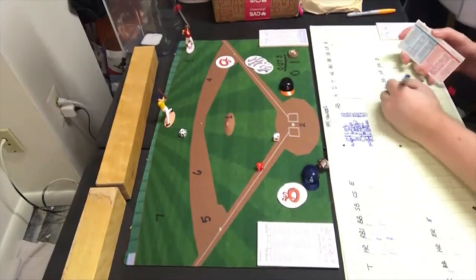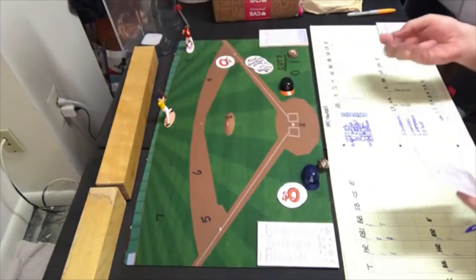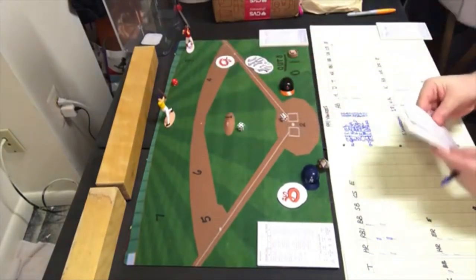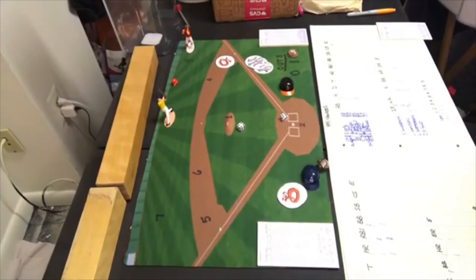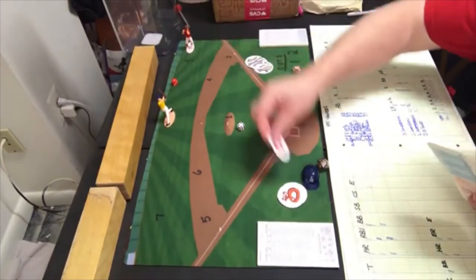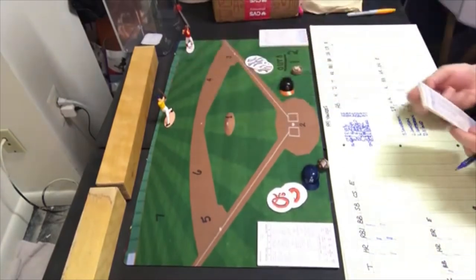It's odd that Jeff Johnson is pitching better than Scott Sanderson did. Much better. Davey Johnson gets a 1-10, and that's a ground ball to the pitcher, and he's out. No runs come across for the Orioles, who still are looking for their first run of this game. They had plenty of them last game, but they're looking for their first one this game.